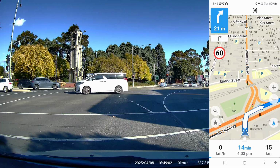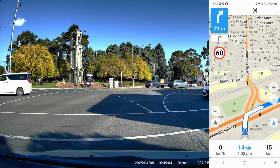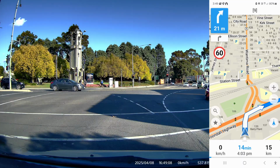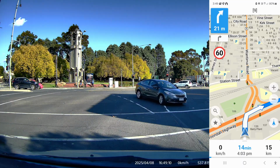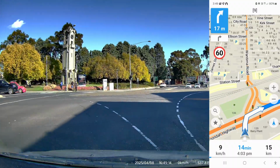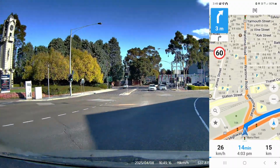But of course people are impatient, so there's a lot of people who just think, I'm not going to sit here for another set of lights, so I'm going through. Unfortunately, you don't do that where there's a red light camera.